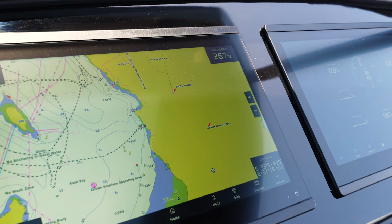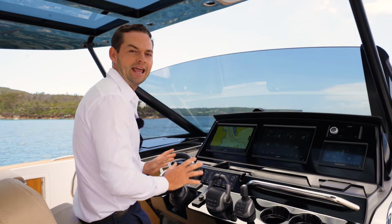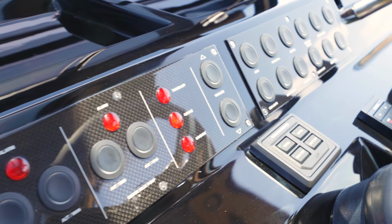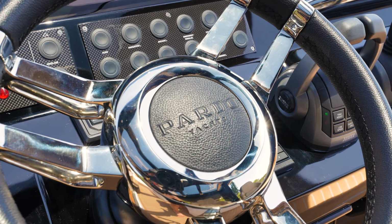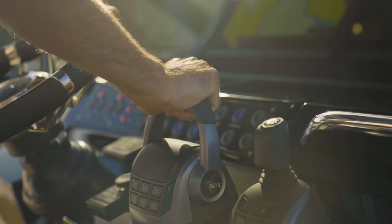We've got twin 16-inch plotters from Garmin combined with the Volvo Penta display here. So everything you need, including fish finders and everything for running the vessel. The radio remote is up the top and all the navigation switches, anchor lights, bilge pump alarms, everything for running the vessel down here by the wheel. The wheel itself is adjustable depending on your preferred driving position, and the throttle's positioned just to the right-hand side.